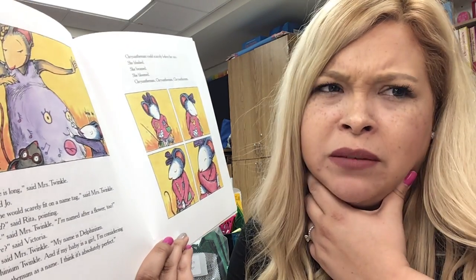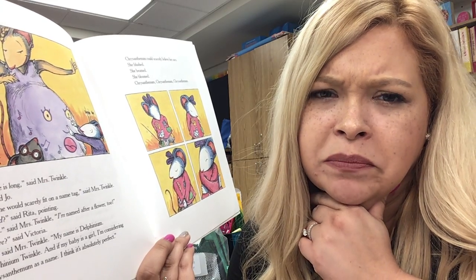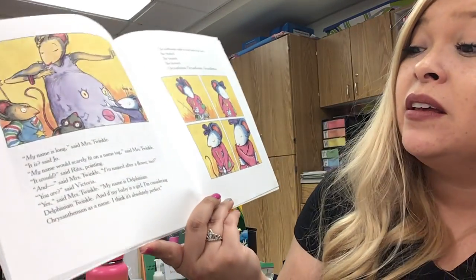Delphinium? Is that a flower? I don't think I've heard of that.